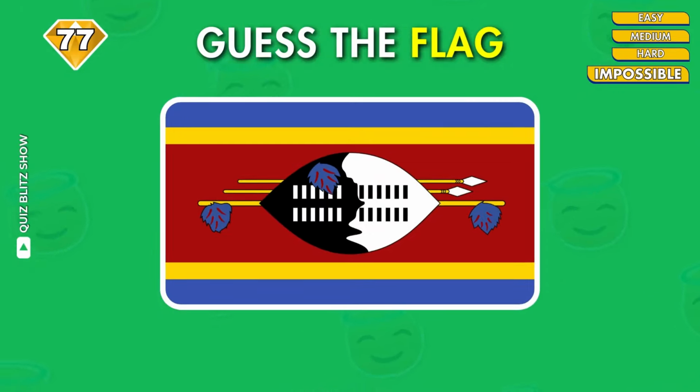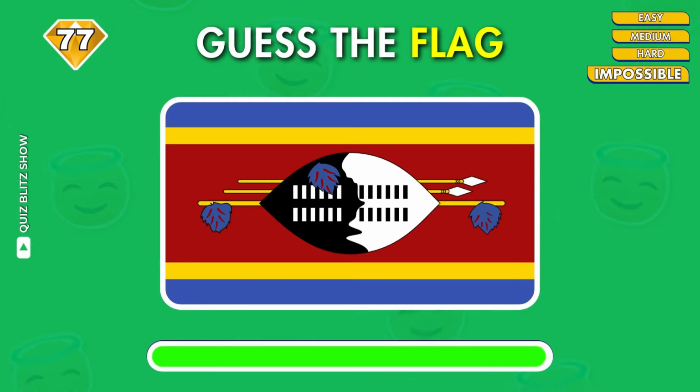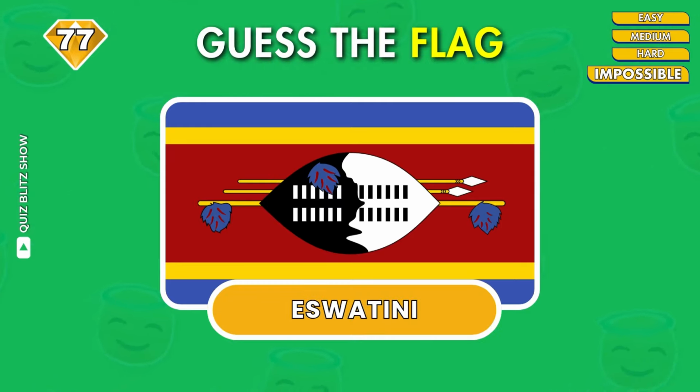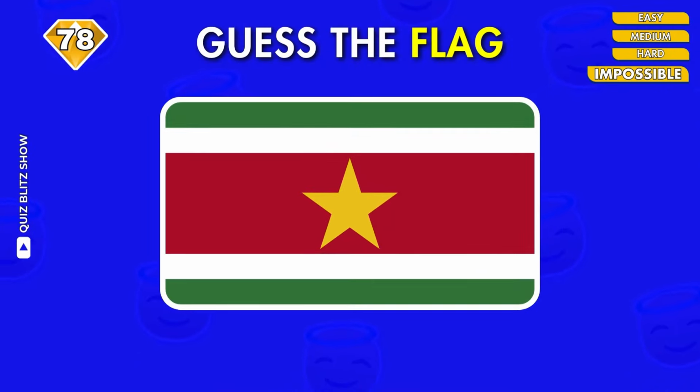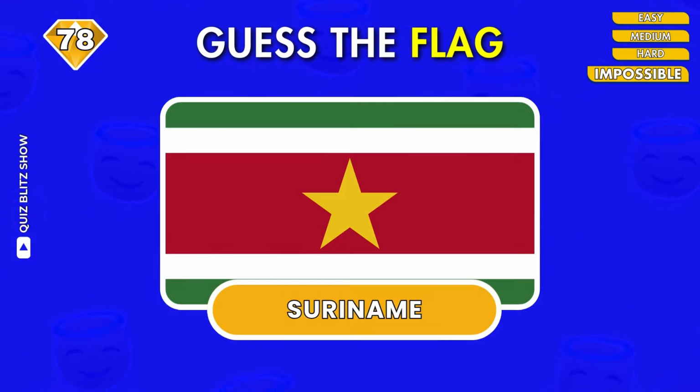Think you can get this one? What flag are we looking at? Correct. This flag belongs to Eswatini. Absolutely, it's Suriname.